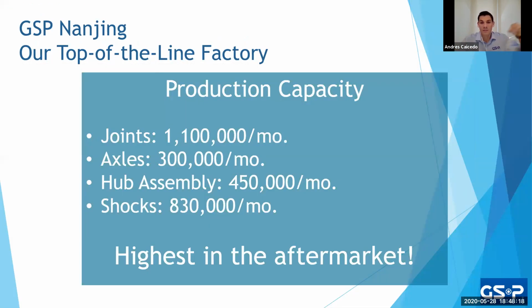Our production capacities, these are numbers per month. CV joints, 1.1 million per month. Axles, hubs, shocks, our other lines as well. But our hub assemblies, which is what we're going to talk about, almost 500,000 parts per month. These are numbers that some factories don't even get to in 6 months, and we do it in 1 month. This is another reason that we had to build our own factory. We don't do these numbers just to say that we make these numbers. No, we have these numbers because this is what we sell. This is what our customers, our market demands.